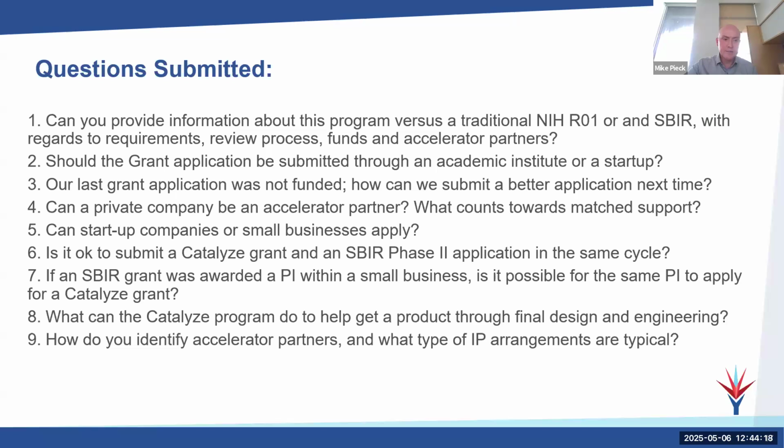All right, and then the last pre-submitted question, I think I'll just touch on again. So how do you identify accelerator partners? If you're at the R33 phase and you're at a university, that would be the best place to start, starting with the tech transfer office, or look at, bio.org lists them. There's several ways to go about it. A web search is probably the best. And then, IP arrangements are typical.